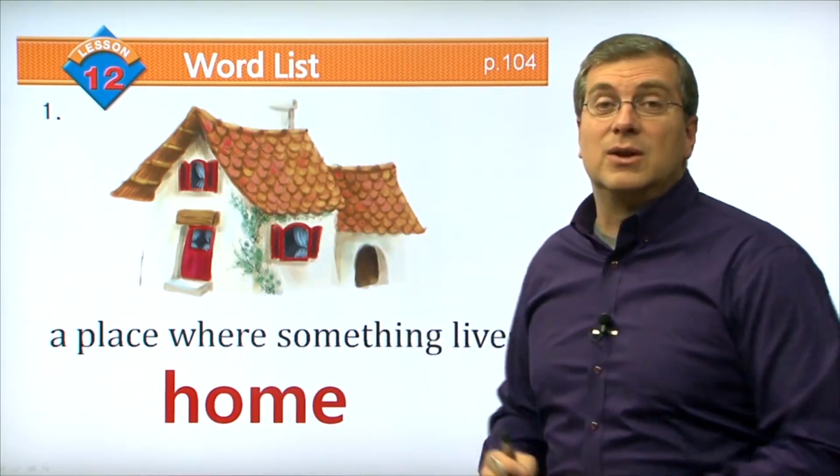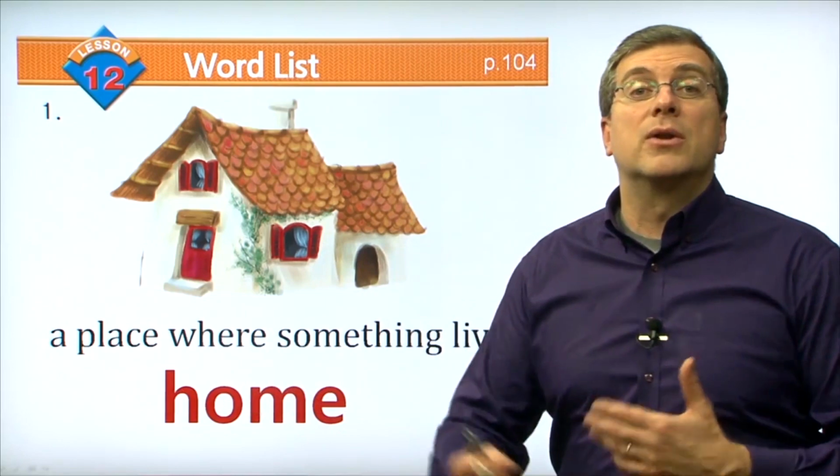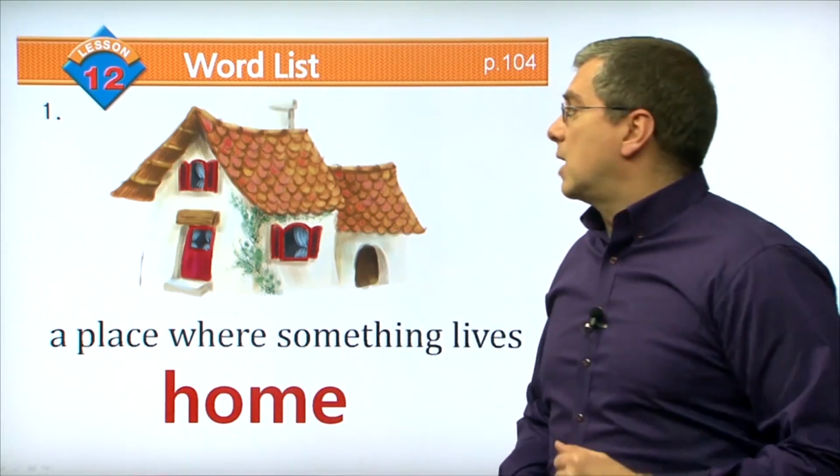And of course, we're going to look at not just this word, but many other words for this lesson. Let's go for number 2.